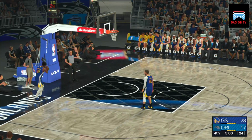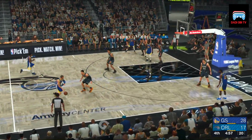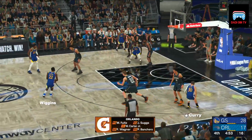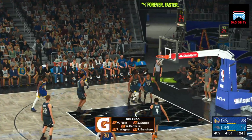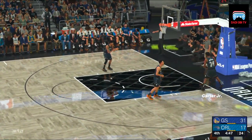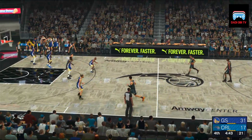And with the fourth quarter upon us, time is running out for this game to become competitive. At the 2 and the 3, it's Suggs and Wagner. Then Carroll plays the 4 with Carter Jr. at center. And it's Fultz in at the point. So that's the lineup on the floor for the Magic. And for Wiggins to take another step forward, he must improve as a shooter. So this is good to see.